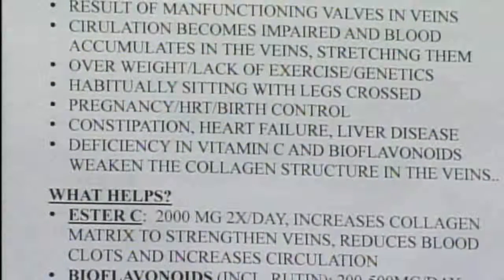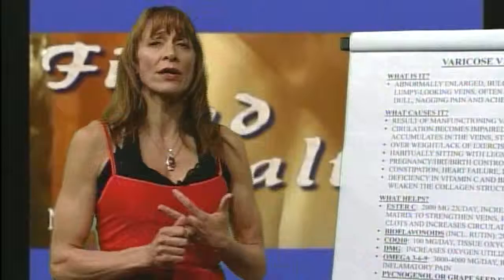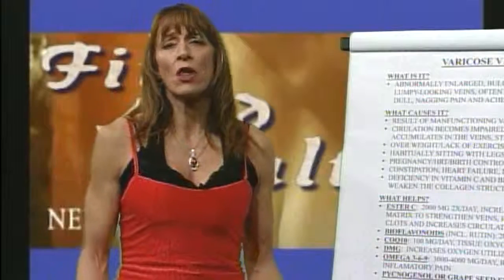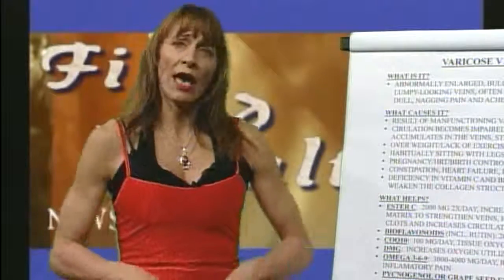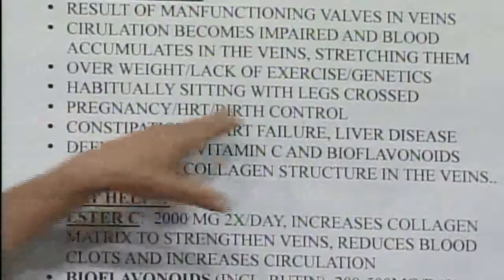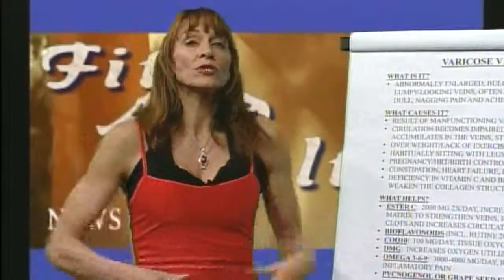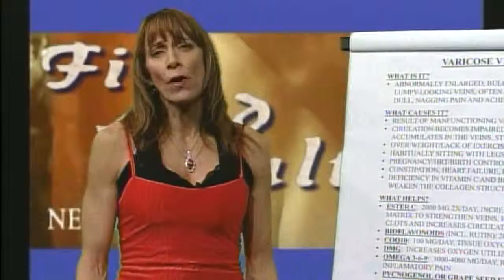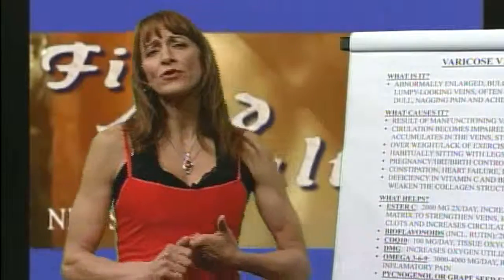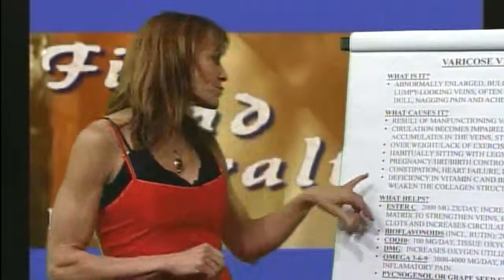Overweight, lack of exercise, and genetics are probably some of the biggest contributing factors to varicose veins. Just not moving, or standing in one particular place for a long time. Having a lot of pressure where you're not getting any movement and circulation going. Pregnancy or a real drastic weight gain can also contribute, because you have a lot more weight and pressure on the lower extremities of the body. Hormone replacement therapy and birth control pills can contribute as well.